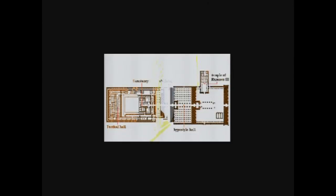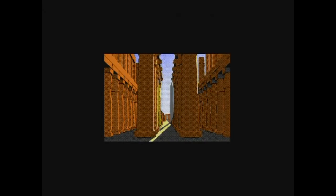Today, tourists can only imagine Karnak as it once was. Built not just of dull stone blocks, but bright and full of life.